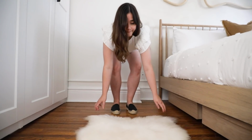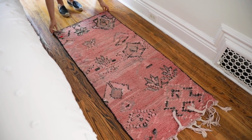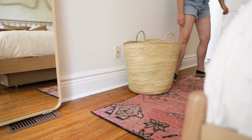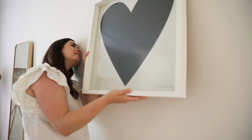So the makeover's almost done. It's now time for those finishing touches. We decided to do no rug in the bedroom. I just feel like these floors speak for themselves and they add that warmth that a rug would also bring. I am putting a couple of runners down, a faux sheepskin, and this Moroccan-inspired runner. I'm just loving all the texture that's going on in here. Also, I'm bringing in this laundry basket. Tip for you guys, just go to HomeSense, get a budget-friendly tall basket. It'll look decorative, but it'll also act as a functional place to put laundry.